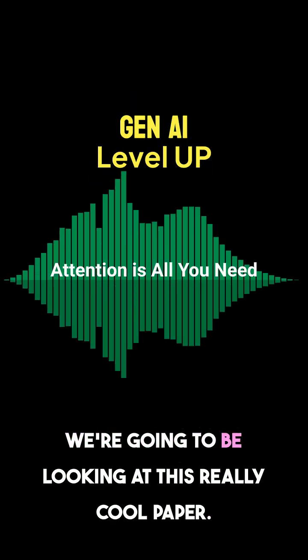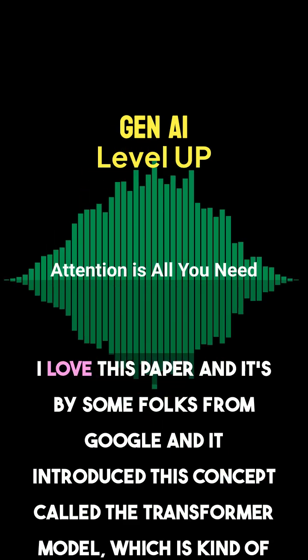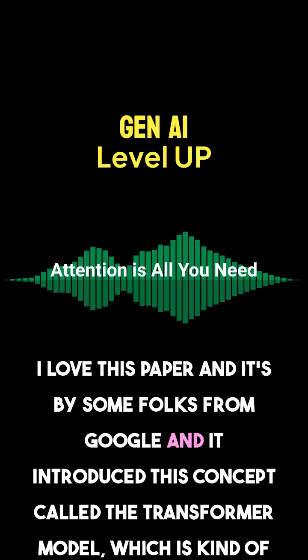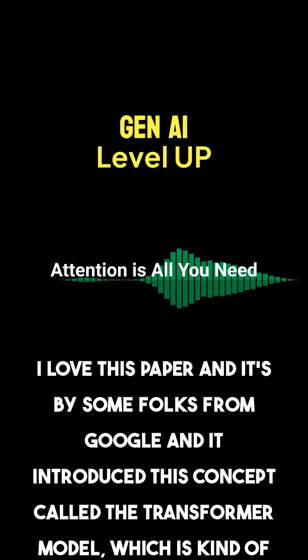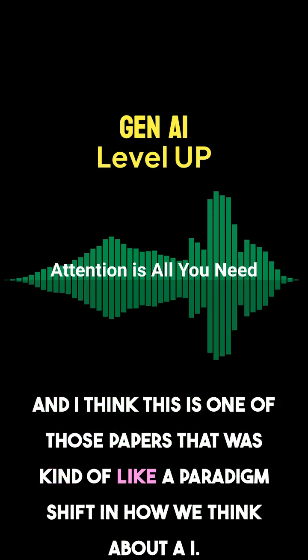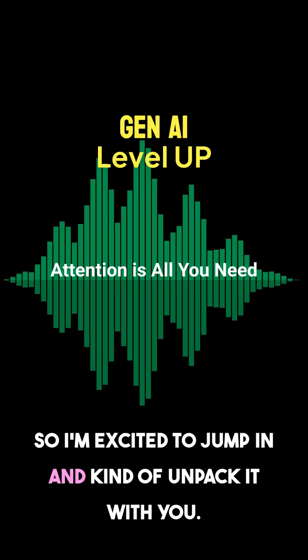Today we're going to be looking at this really cool paper called Attention is All You Need. I love this paper. It's by some folks from Google, and it introduced this concept called the transformer model, which is kind of taking over AI. Absolutely. I think this is one of those papers that was a paradigm shift in how we think about AI. Definitely. I'm excited to jump in and unpack it with you.